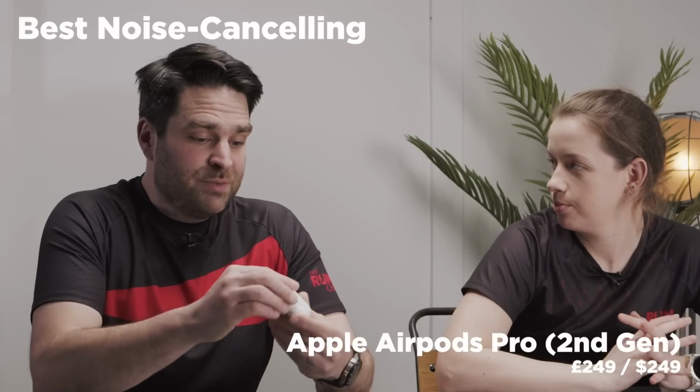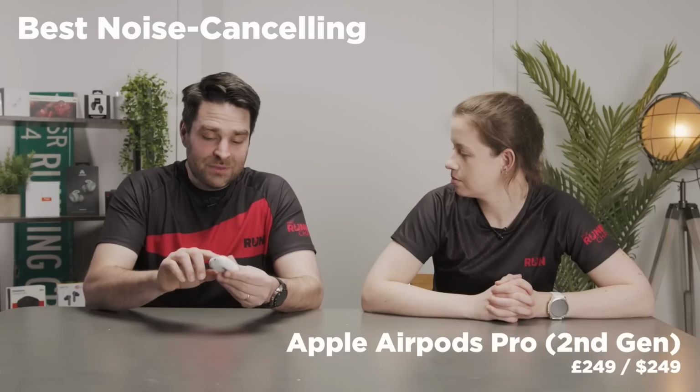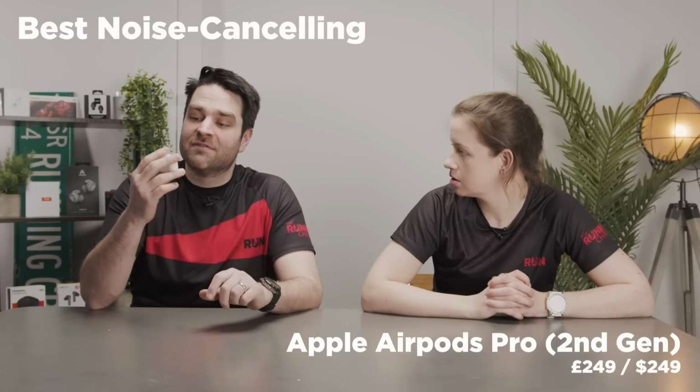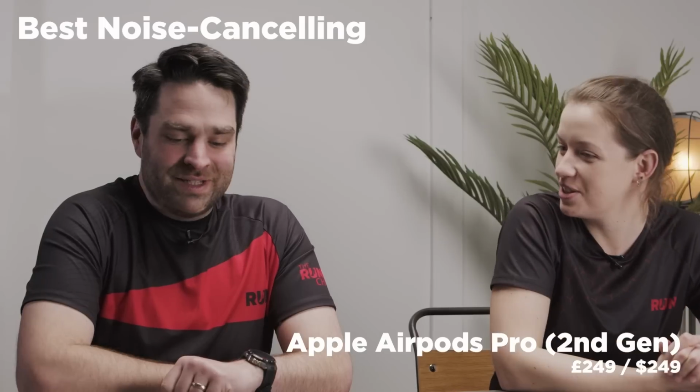Yeah, and definitely with it being as portable as it is, to get a noise cancelling headphone that is that size is phenomenal. Comparing them to the Bose ones, which we'll talk about in a minute, in terms of noise cancelling when it comes to wind, I was really surprised how well these did. 100%. Do you move on to the Bose?